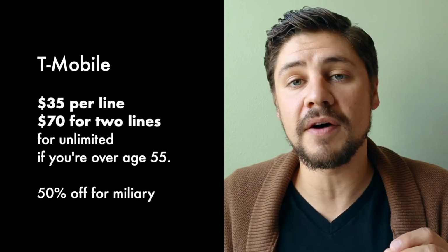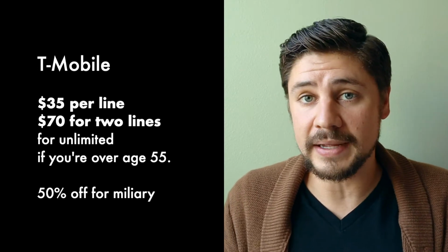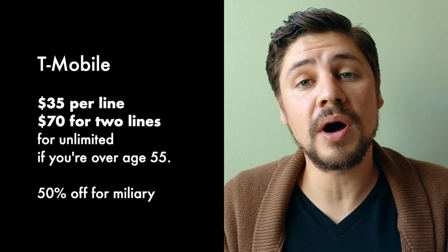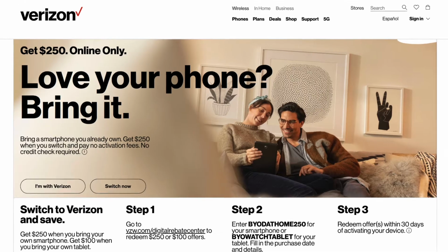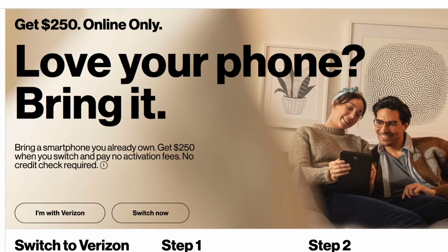So T-Mobile is offering $35 per line, or $70 for 2 lines for unlimited if you're over age 55. They're also offering 50% off as a military discount. A quick bonus tip here is to definitely shop around and check out any special offers. These are changing constantly, and they definitely want your business and to pry you away from their competitors.